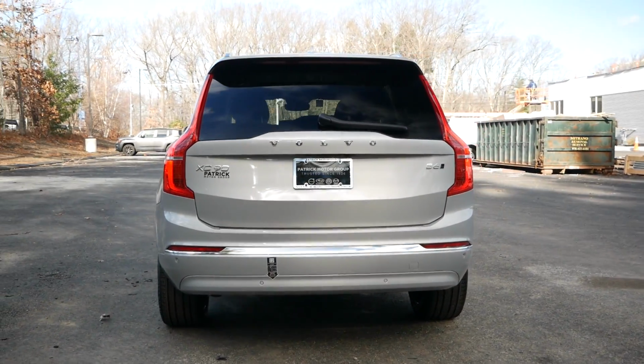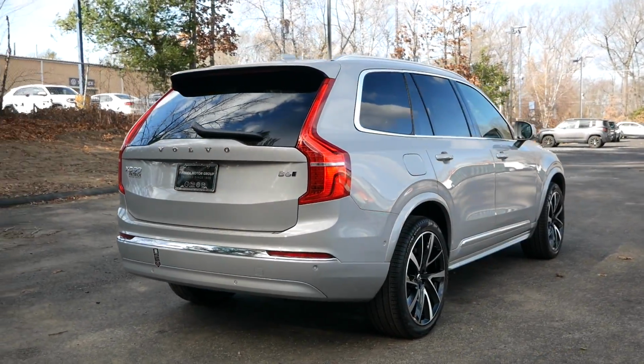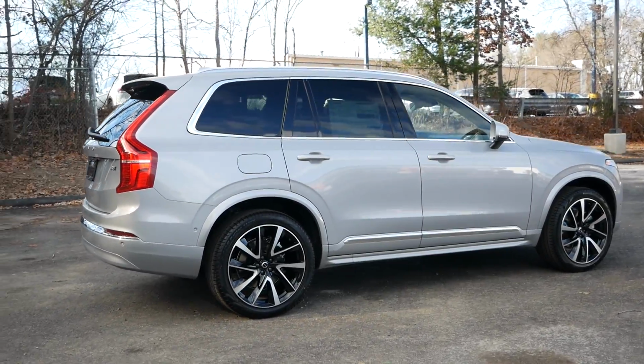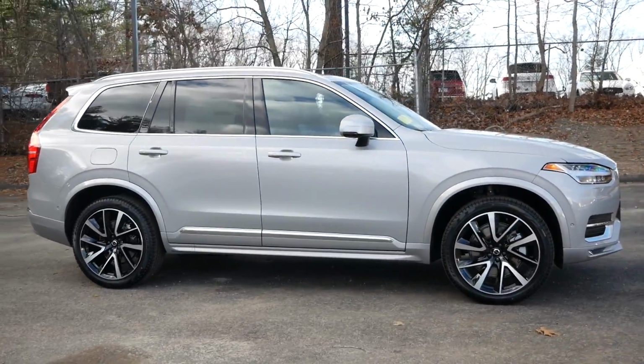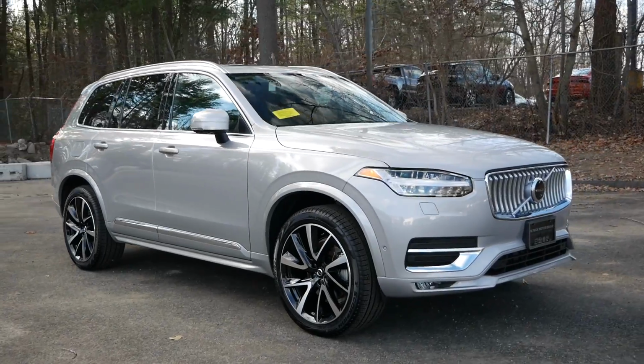Quietly, the Swedes have gradually become a prominent player in the three-row crossover segment, and since this generation's inception, the XC90 has swayed Americans, not just by its reputable safety ratings, but with its high-end and premium design and also an interior that's tailored to those who prioritize comfort and quality.